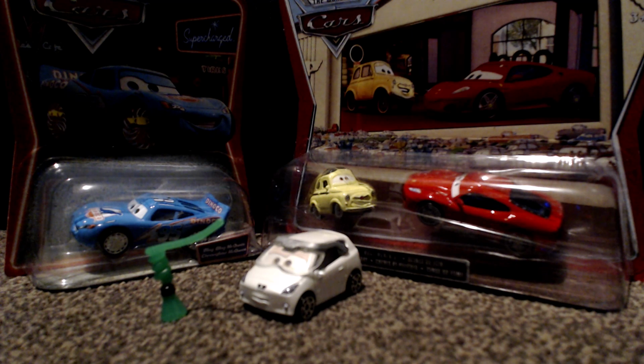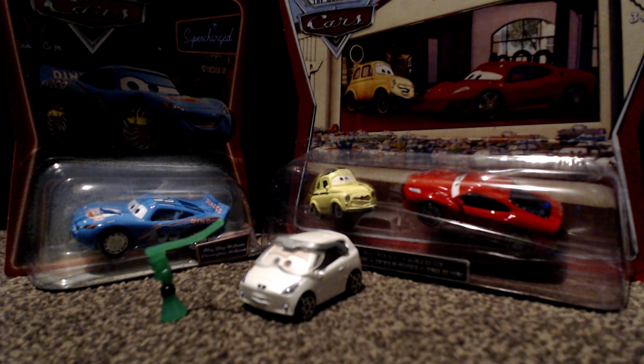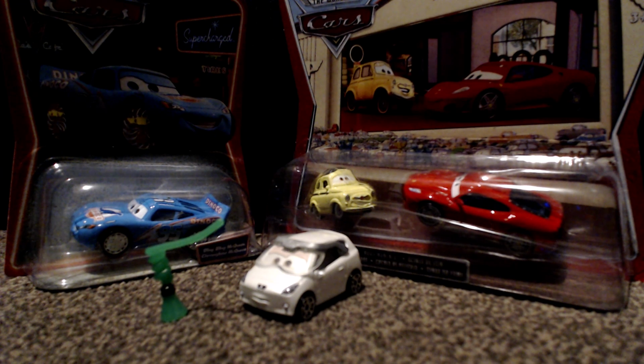He is based on a Phase 1 Peugeot 207, which was made from 2006 to 2008, I'm pretty sure. Please correct me if I'm wrong, down in the comments below. And he's a 3-door. And proportions aren't perfect, but life isn't perfect. What can you do?